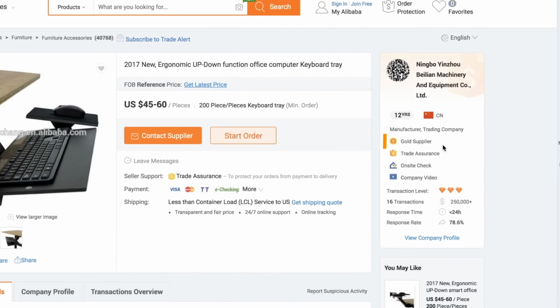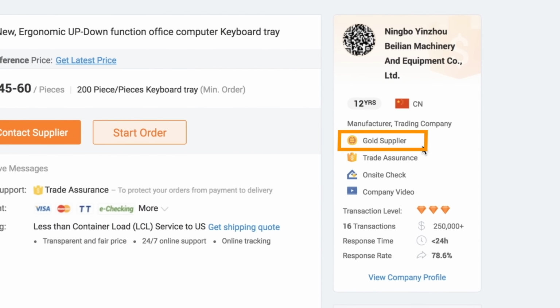Now, as Sharon told us a little bit earlier, a gold supplier, I think, is a requirement. If they're not a gold supplier, then they're probably very new and they're just not taking it very seriously. And they're much more likely to be a scammer or someone who's running an illegitimate business through Alibaba.